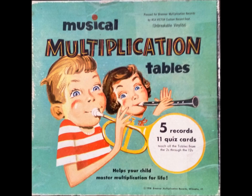4 times 1 is... If you know the answer, say it. Now, here's the next. 4 times 2 is... 4 times 3 is... 4 times 4 is... 4 times 5 is... 4 times 6 is... 4 times 7 is... 4 times 8 is... 4 times 9 is... 4 times 10 is... 4 times 11 is... 4 times 12 is... Well, how did you do?